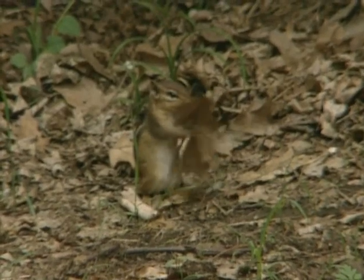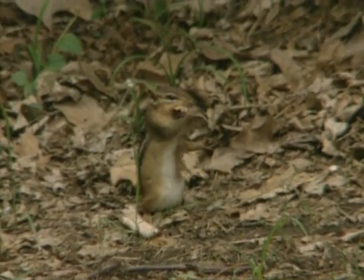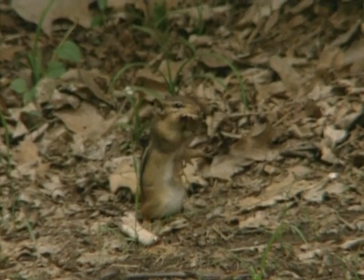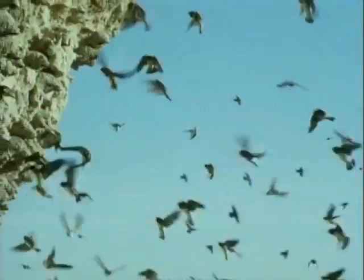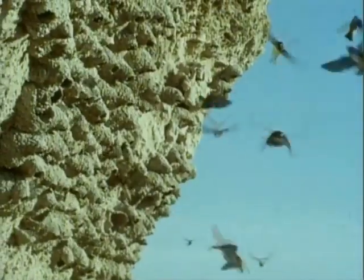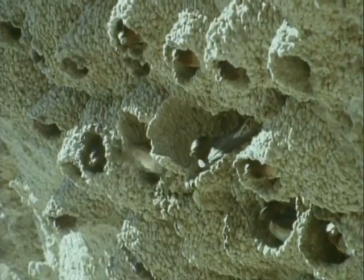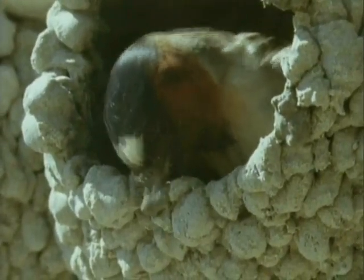Huh. So what's this? Chipmunky see, chipmunky do? Same technique. When the chipmunk's done, it will add the chewed up leaves to its nest. Of course, when we talk about champion home builders, we have to talk about these cliff swallows. Oh, why is that, Celia? Well, they collect mud in their beaks. Then, they take the mud back to build their nests on the sides of these cliffs. It's a muddy job, but somebody's got to do it, huh?